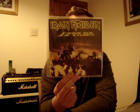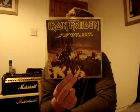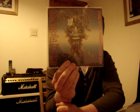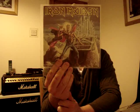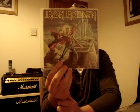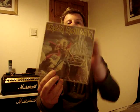So the first one I'm going to show you here is Maiden. This is the etched edition of From Here to Eternity from 1992. Cool single. This is the gatefold edition of The Evil That Men Do, Maiden. Run to the Hills, Phantom of the Opera Live, issued in '85, another Maiden one.